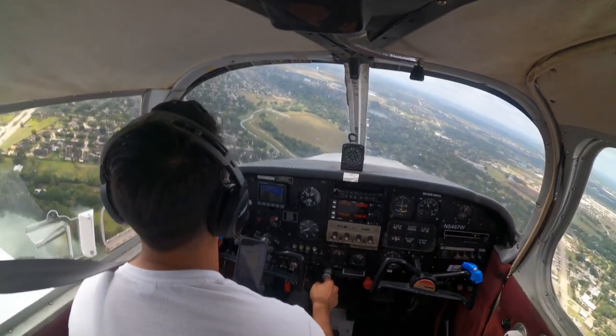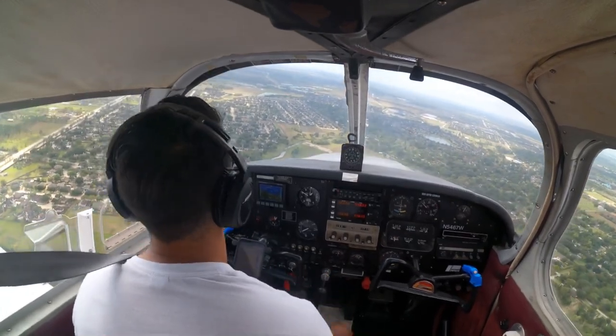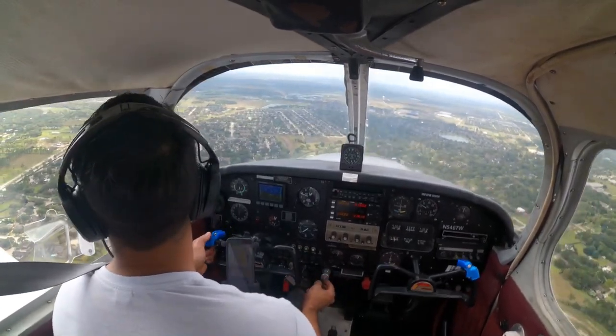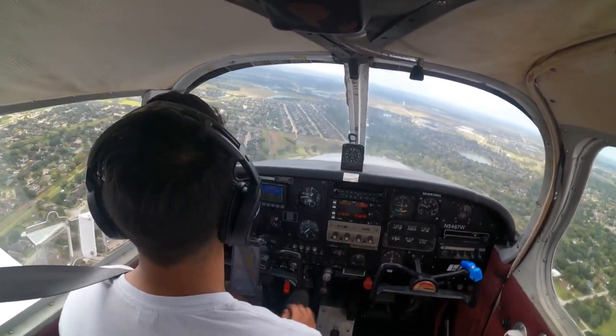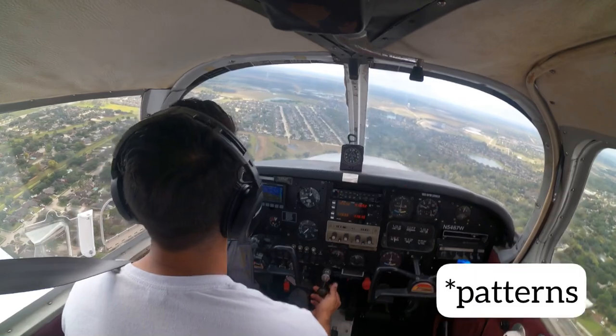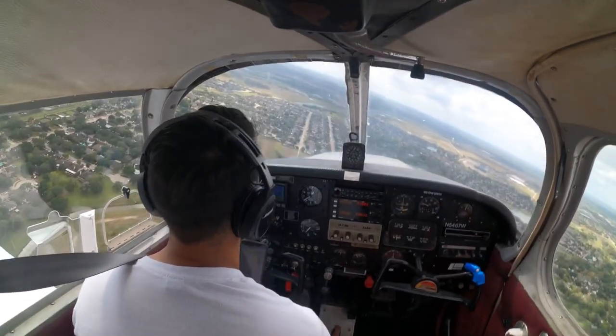Got to nose down and turn my base a little bit more. Plenty of airspeed. I don't know, for some reason I always try to go fast on my base, when I really need to be patient and kind of manage the airspeed.